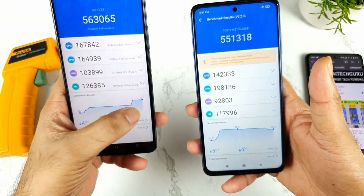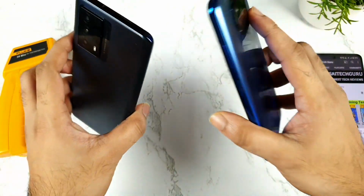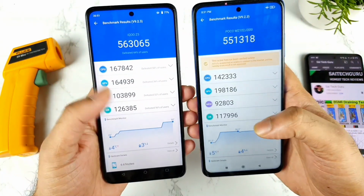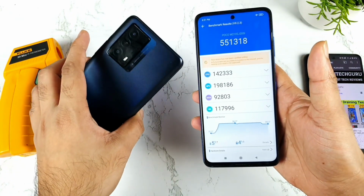And the temperatures were really very low, like 30 degrees versus 36.2 degrees Celsius. But outside, when I measured, it was close to 32 and 35. So that's the outside temperature, but overall this application shows these temperatures. It's very good to see this kind of enhanced performance in the iQOO Z5.